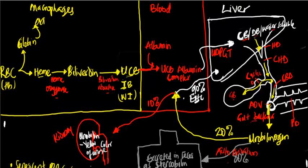And in a condition whereby somebody has inflammation of the liver, like in hepatitis that I'll talk about later, there can actually be decreased uptake of bilirubin to the liver. So this 90% that's supposed to go back to the liver can actually, instead of going back to the liver, be going to the urine. So this 10% can be increased. You can actually see in hepatitis they have increased urine urobilinogen, and that's the reason why.